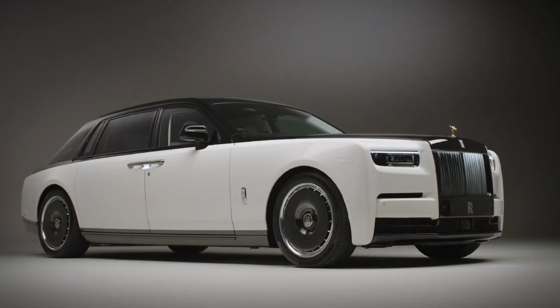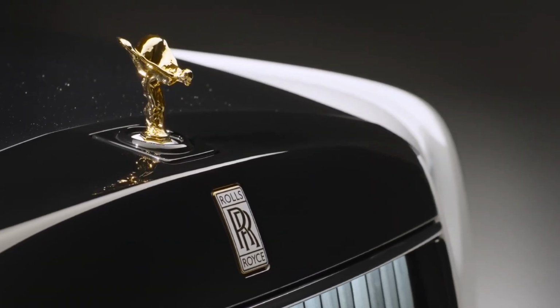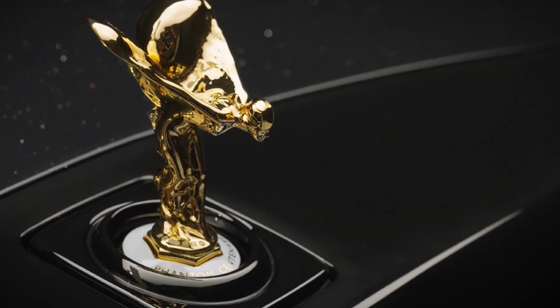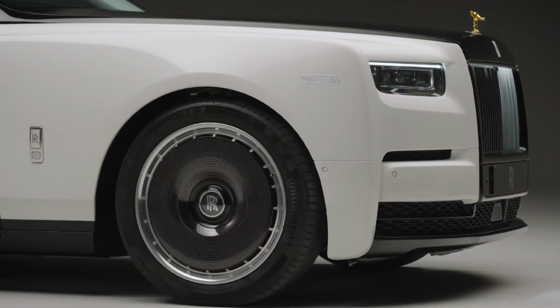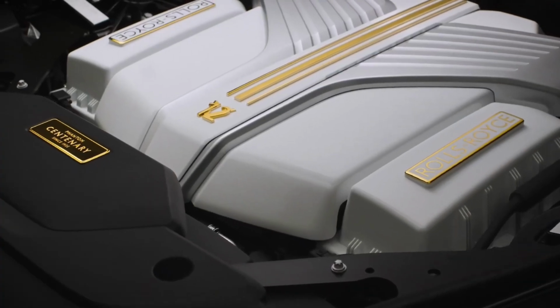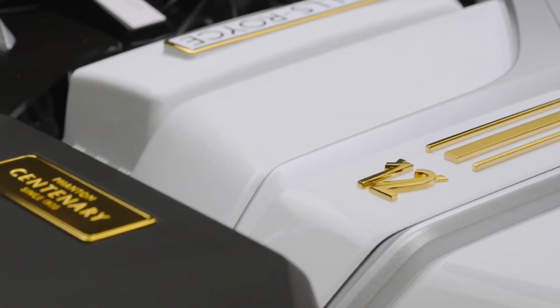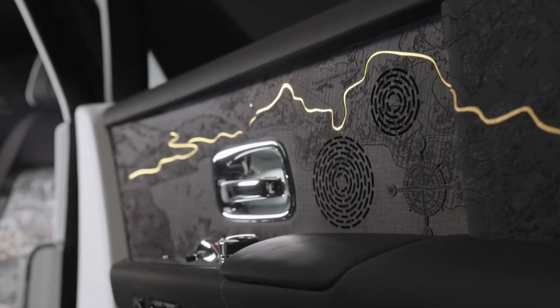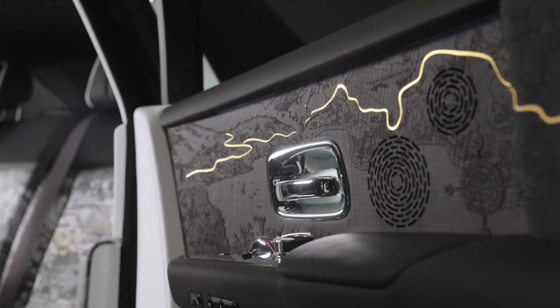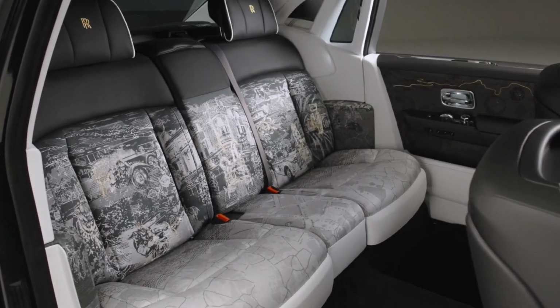Perhaps lessons learned developing this technique will be deployed in future versions of the Spectre, Ghost, and even the next-gen Phantom. You get the sense Rolls threw budgets, deadlines, and anything else boring out of the window with this series of cars, and just set about making the most lavishly detailed birthday surprise a car was ever treated to. Well, after 100 years, a card and a cake wouldn't really do. And that's a wrap on this one-of-a-kind Rolls Royce Phantom Centenary.